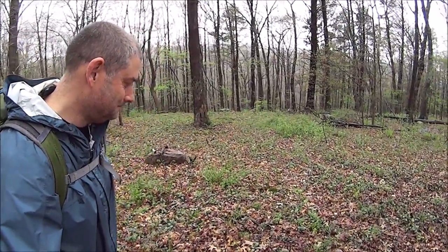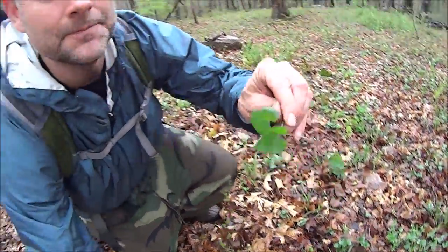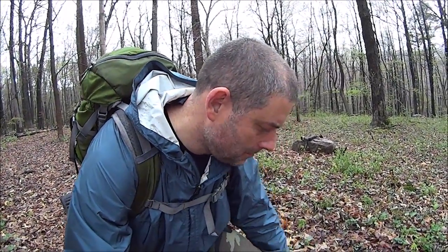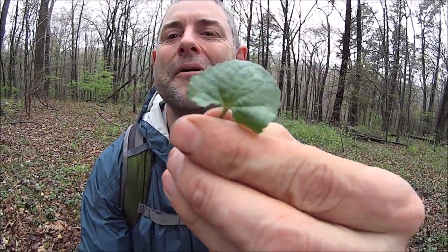Well, we're on the move. Take a look at this. Here's a flower. Excellent, excellent. Those are wild violets. Actually, aren't all violets wild?